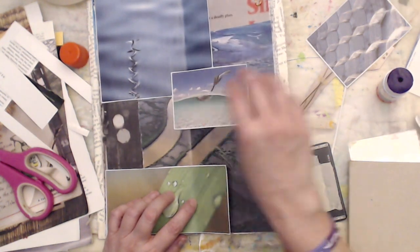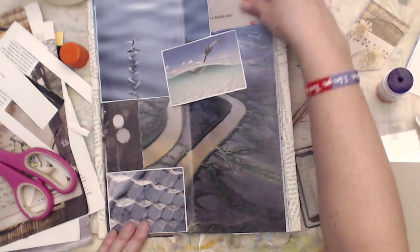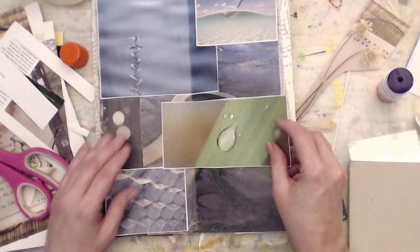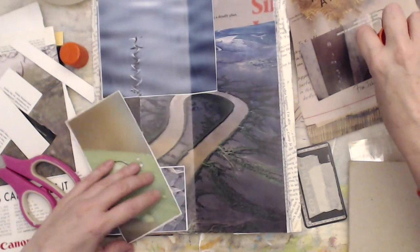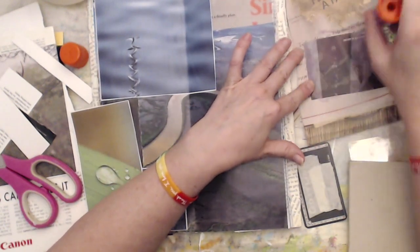Number 6. Do you have themed books? Me, not really. I have done recipe magazine journals where I've glue booked, collaged in them, and typed recipes. But for the most part, I think mine are just sort of a free for all.